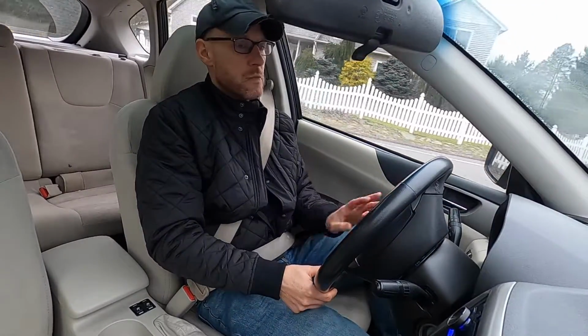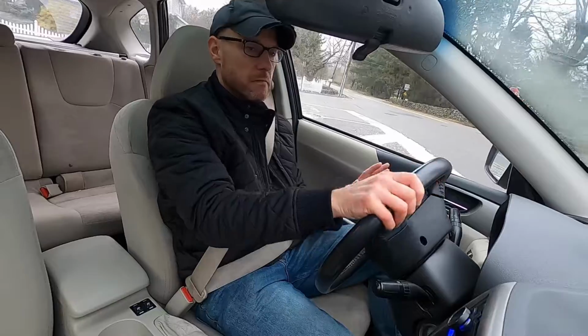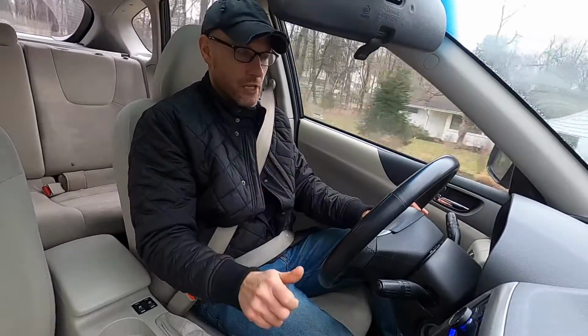The rear shocks are still original. The rear shocks, they don't leak. The car isn't bouncy. They're perfectly fine. Why replace them? And now this is really the most, I think, staggering stat. All of the sensors are original. Think about that. Now, this car is not garaged.